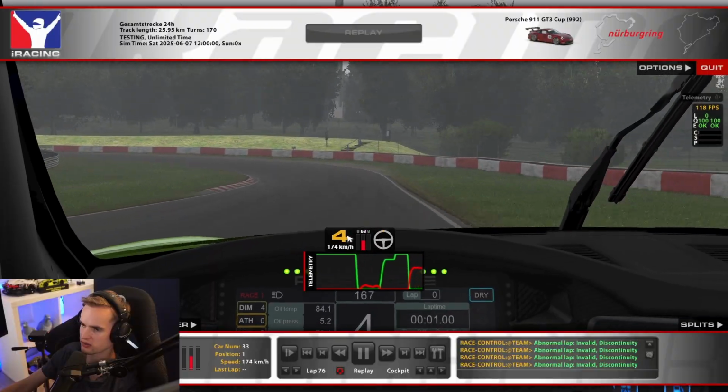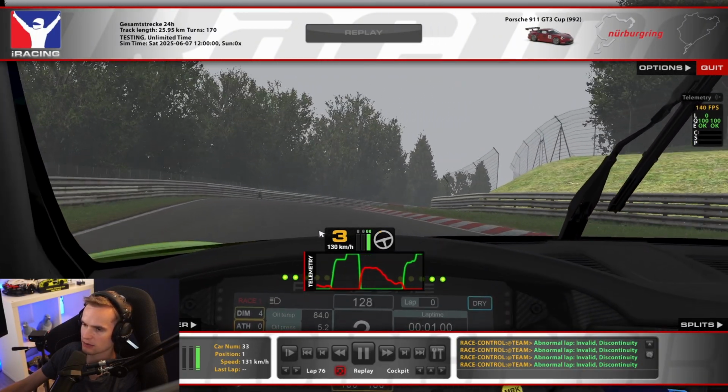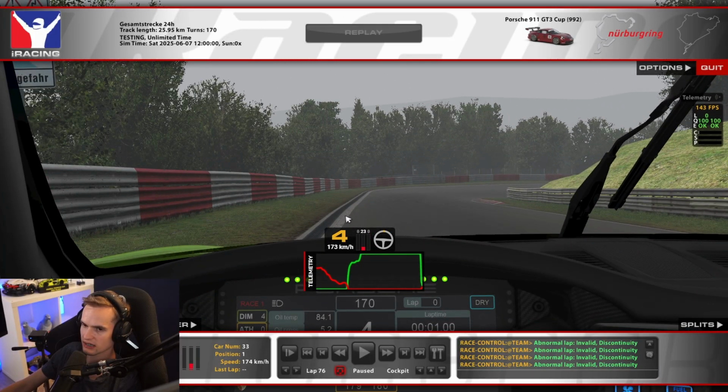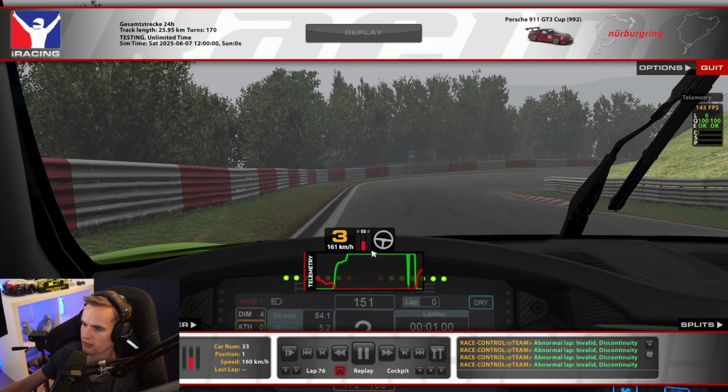Throttle again, and then you hit the brakes for this corner. 3rd gear, try to keep it to the inside because there's a lot of grip, and then you jump it down here. Keep it to the outside here as soon as you pass that sign, close before this sign. You want to hit the brakes.